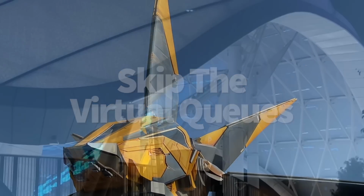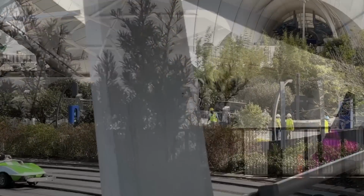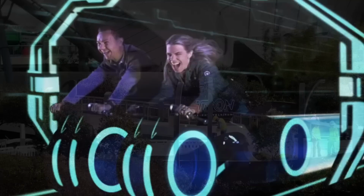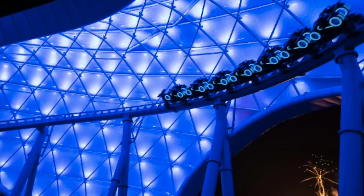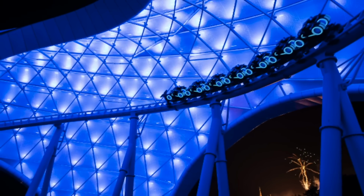This point is going to be crucial for anyone wanting to prioritize riding Tron Light Cycle Run when it opens in Magic Kingdom on April 4th, 2023, so listen up. When this new high-speed coaster opens in Tomorrowland, it's not going to have a normal queue. Not immediately, that is. Instead, it'll use a virtual queue system that Disney's been implementing for its newer rides to help manage the crowds and make sure guests won't be waiting in a line that'll eat up most of their park day.